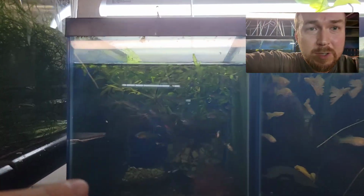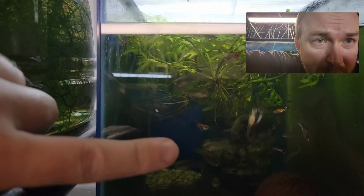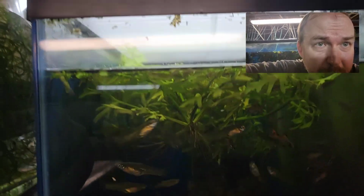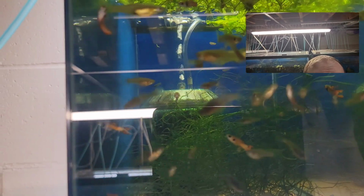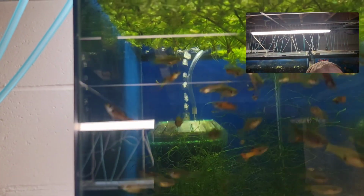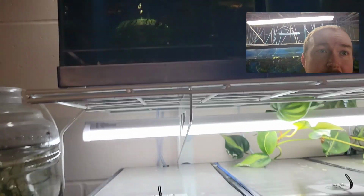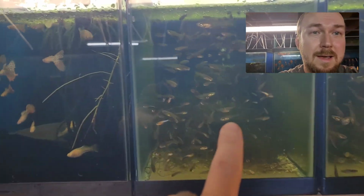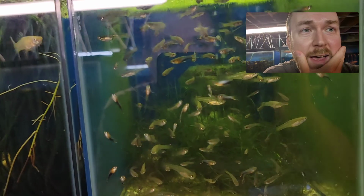I'm trying to get the reds more pronounced in my red endlers. I mean, they're pretty nice. I keep pulling out a few that don't look pure red. I would say they breed 80% true for these pure red endler strain. It's a really nice strain. I'm really enjoying it. And I gotta sell some more of these. I sold a couple bags at the last swap.